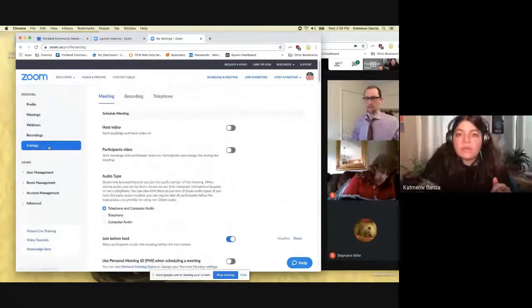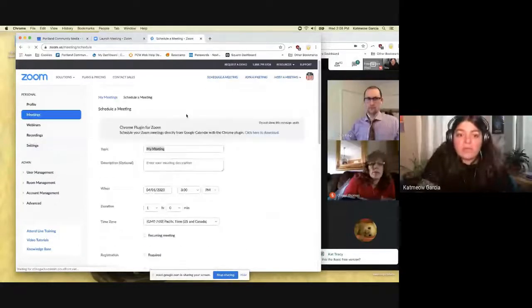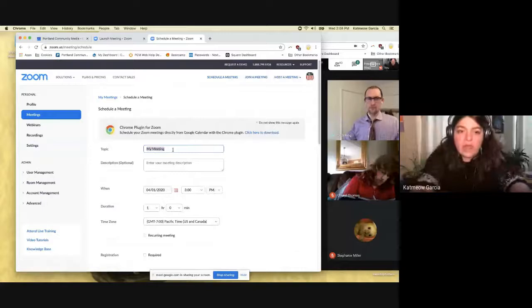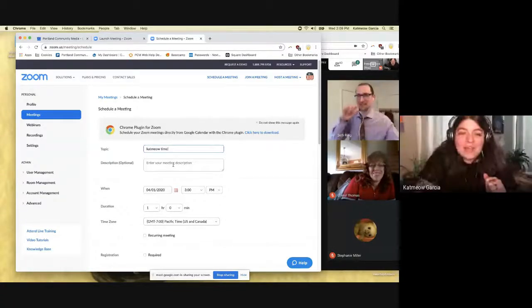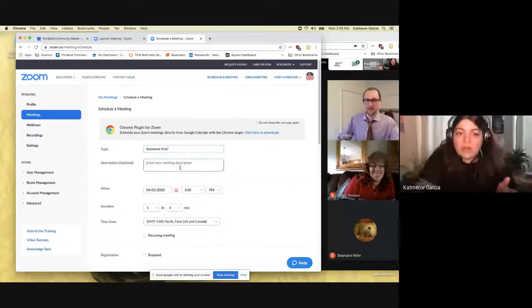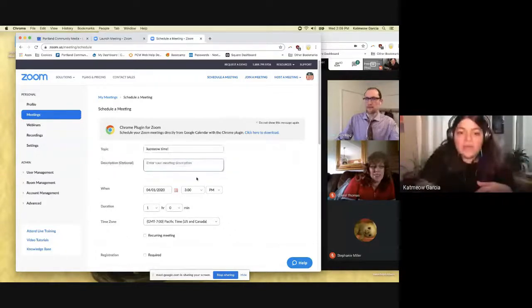So I'm going to go to the top right-ish and click on schedule a meeting and just walk you through it really quick. You can name it whatever you want. You can name it like cat meow time, or something professional, if you're a professional. And then you can even enter a meeting description. I know with KBOO, there are so many different departments and committees that it's really helpful to say, this is the development meeting about such and such, so that everyone's on the same page.